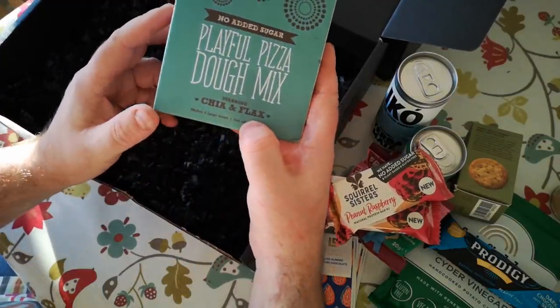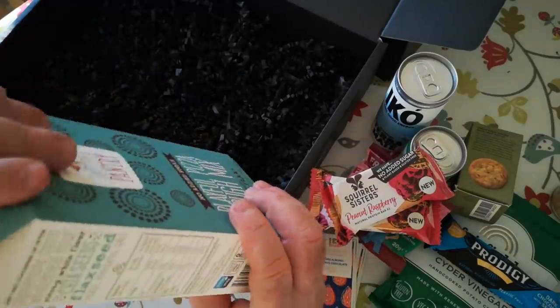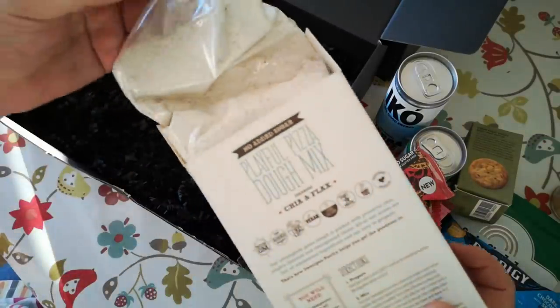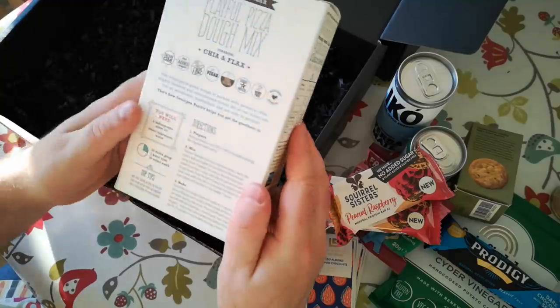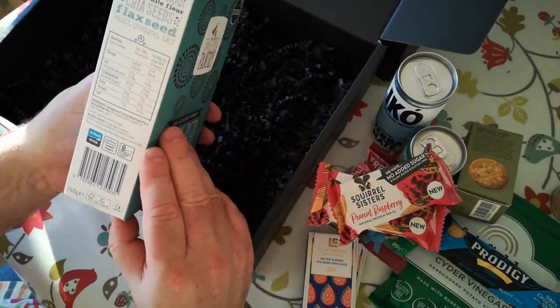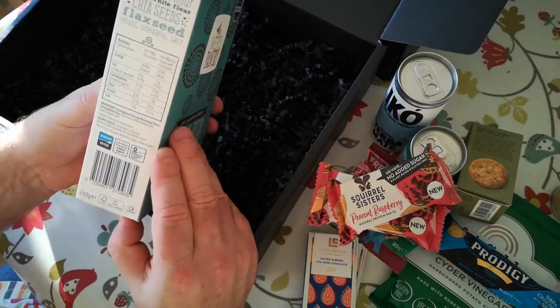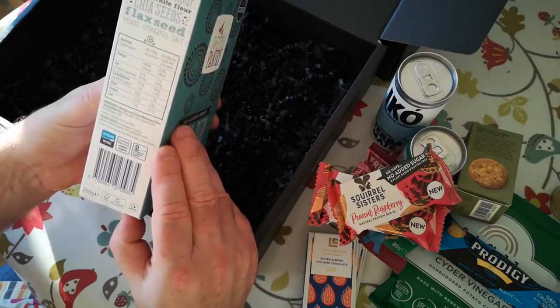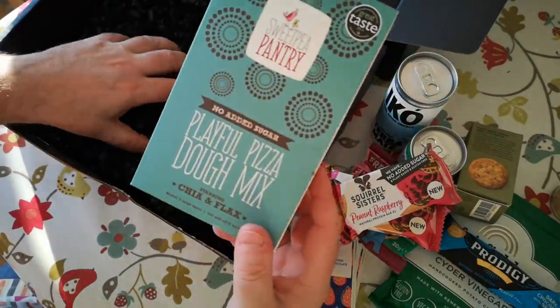Starring chia and flax. So this is a pack of pizza dough, basically flour, probably with the yeast already added in. Ingredients: stone ground, strong wholemeal flour, strong white flour, chia seeds, flax seeds, yeast, oregano, salt. So yeah, it's just a box of pizza mix.